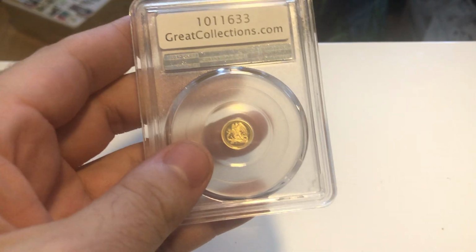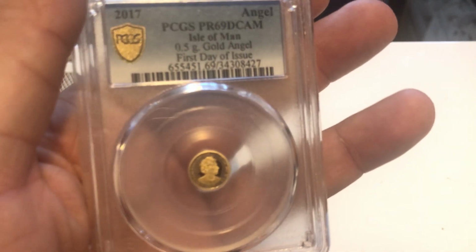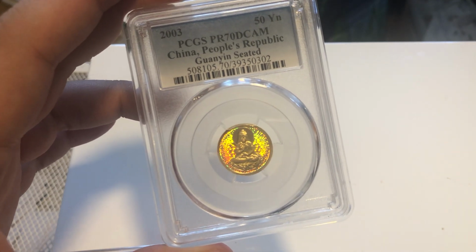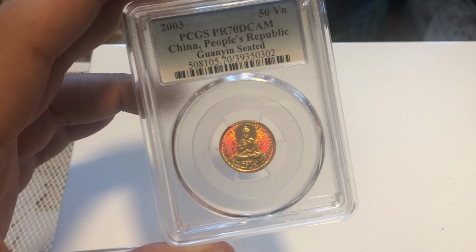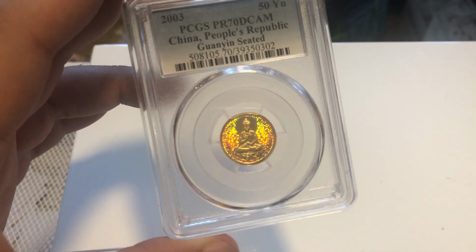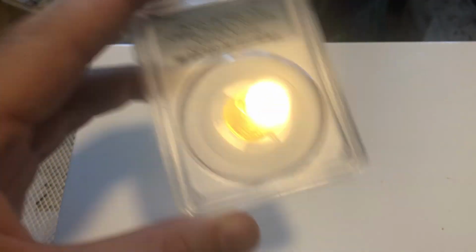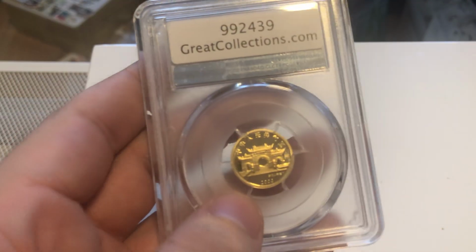Half a gram gold angel. This will do well. Again, there is fanfare for the Isle of Man bits. This will do well. People's Republic of China. Guanyin seated. If I butchered it, please tell me. I like that. I like this more.